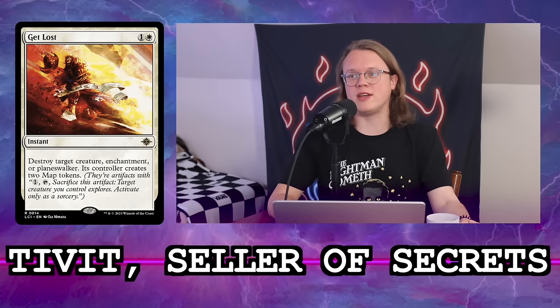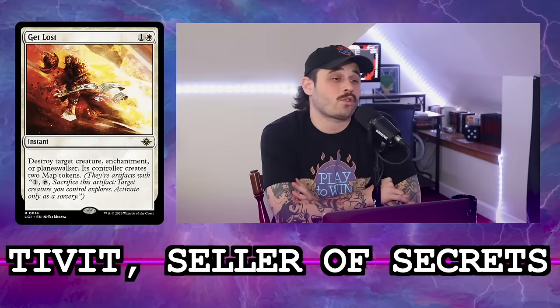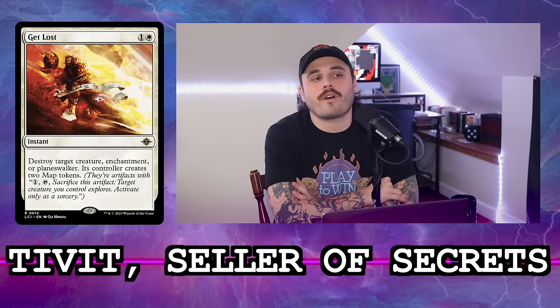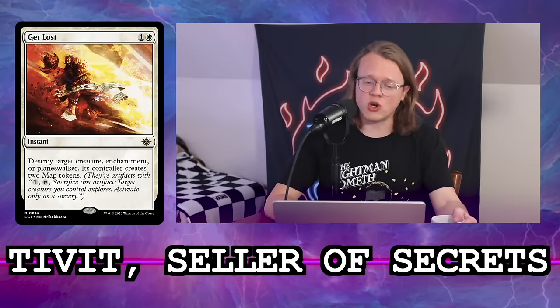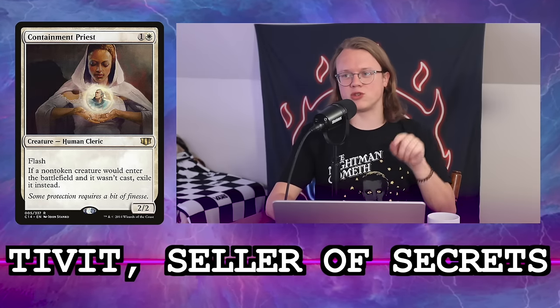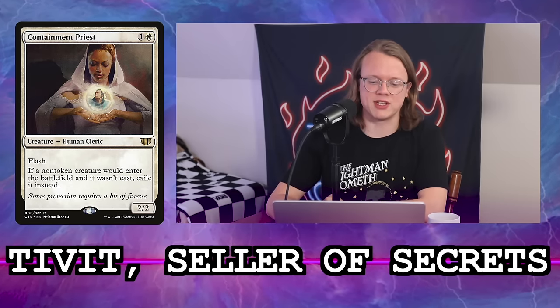What is it? For one mana, you can have a creature explore, but you can only activate it as a sorcery. That really sucks, so they can't draw the cards right away, which is kind of relevant. That's good. Also, there is a Containment Priest in this deck, too, which I do think is a tournament card. I'm expecting to see a lot of Kinnan.